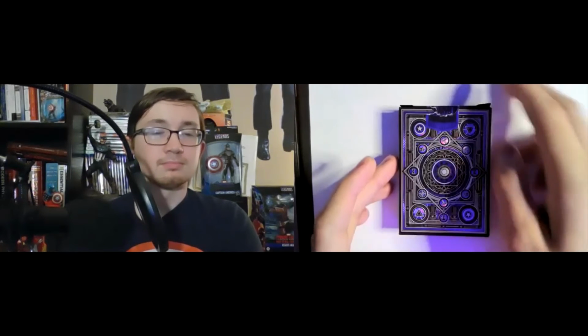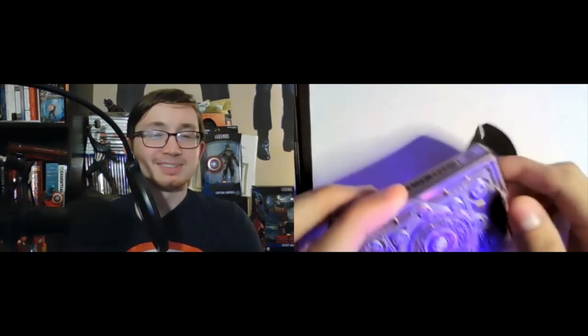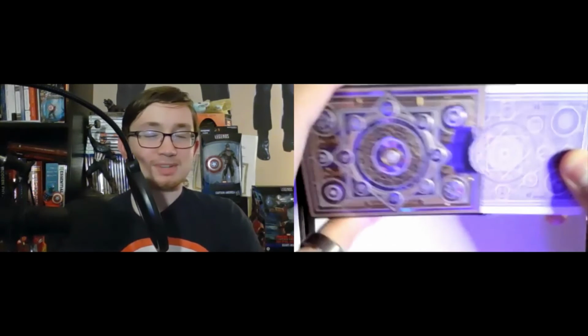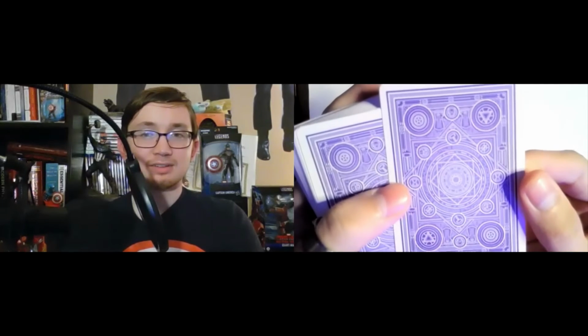Got the Doctor Strange look, and I ripped this one as well. I know. Oh, and I even have that bent in. Oof. I'm excited to see what the cards look like, like who's on the Ace of Spades and stuff. Yeah. So these ones have the same kind of design as the back of the box.